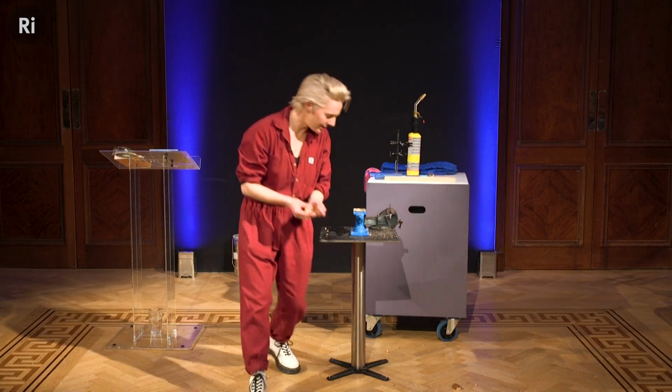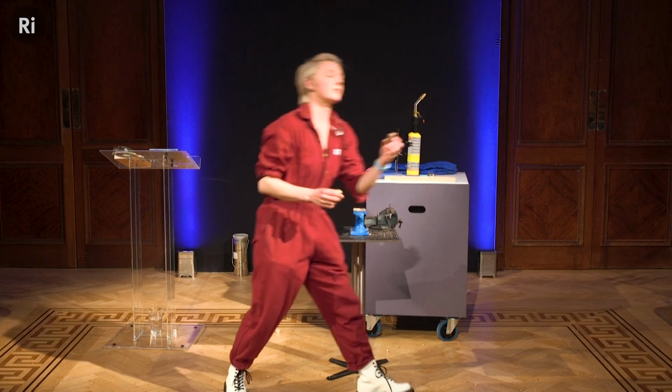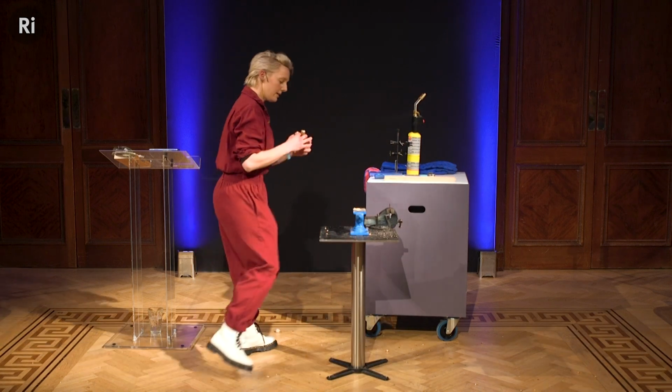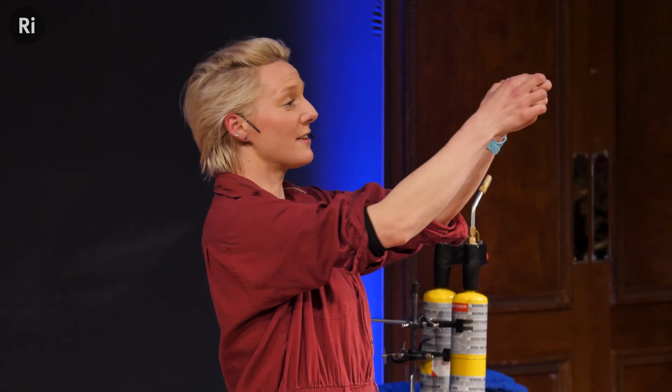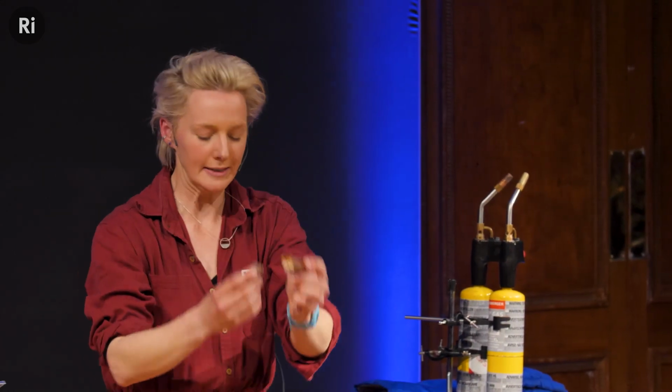I don't know where the other one is, but it's here. I'm not going to pass this around in case anyone's got a nut allergy, but you heard it snap, right? It didn't do the ductile thing, it did the brittle thing. And these fracture surfaces are flat and shiny like a mirror.